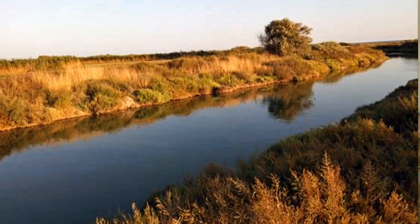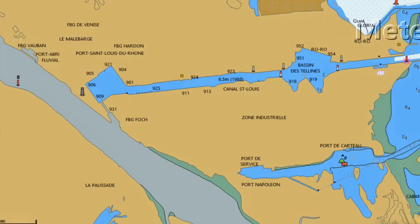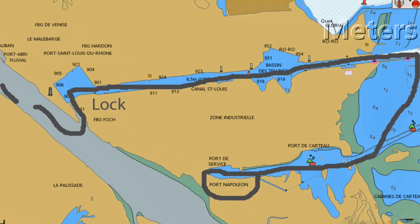Alternatively, you go straight on and you go down the final canal, which will take you to Port Napoleon. You go through the Camargue. You can't really see much of it because there are trees and bushes on either side of the canal, but you're going down through the Camargue, and you eventually get to a lock on your left hand side that you go into, which takes you into Port Saint Louis.